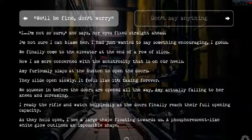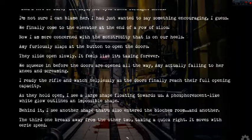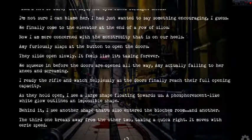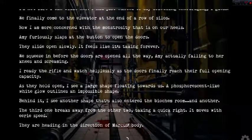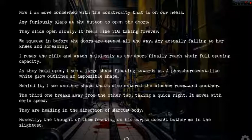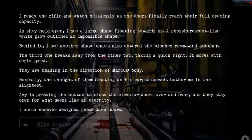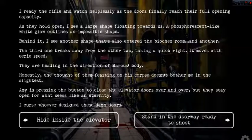As they hold open, I see a large shape floating towards us. A phosphorescent-like white glow outlines an impossible shape. Behind it, I see another shape that's also entered the biochem room, and another. The third one breaks away from the other two, taking a quick right, and moves with eerie speed. They're heading in the direction of Marcus's body. Honestly, the thought of them feasting on his corpse doesn't bother me in the slightest. Amy is pressing the button to close the elevator doors over and over, but they stay open for what seems like an eternity. I curse whoever designed these damn doors.